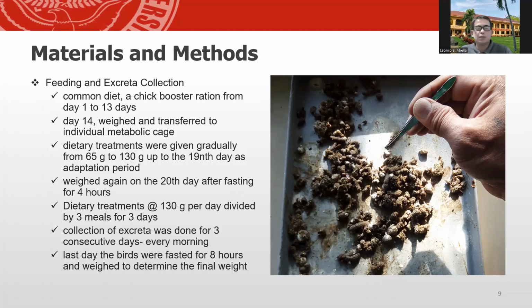Every morning, collection of excreta was done for 3 consecutive days. Excreta were cleaned by removing feathers, scales, feeds, and other contaminants before storing in the freezer per treatment. And on the last day, the birds were fasted for 8 hours, from 12 midnight to 8 in the morning, and weighed to determine the final weight.